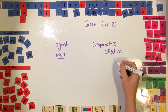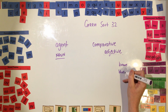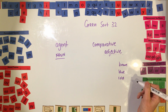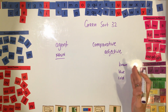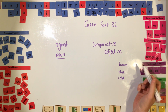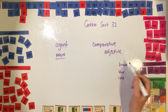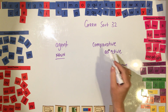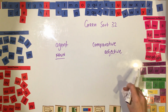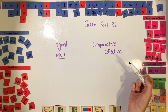So an adjective can be things like brown, blue, cold, the brown bear, the blue sky, the cold drink. They add more information because you could just say there's a bear, there's a sky, there's a drink, but it's kind of more helpful and interesting to say there's a brown bear, blue sky, cold drink. So they're adjectives. Comparative adjectives are still describing words, that's why they're still adjectives, but they compare to something else.